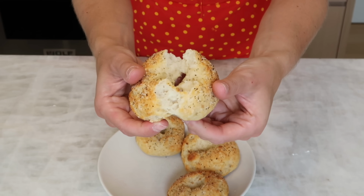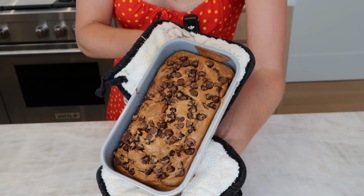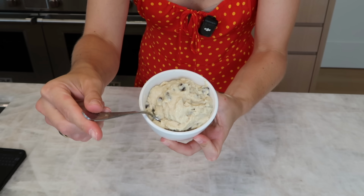They are only 4 ingredients. Second up, we are going to do a high protein banana bread made with cottage cheese. I'm just following a recipe, it's not mine, okay? And lastly, we are going to be doing a cottage cheese cookie dough. So I'm very curious to make these and try these.